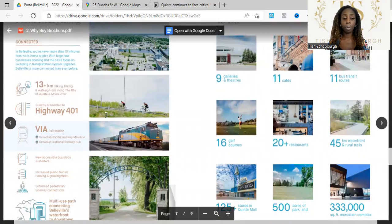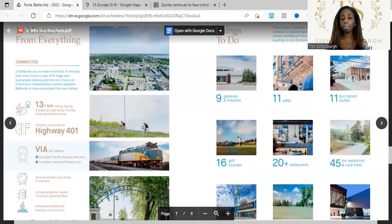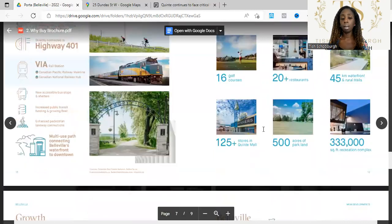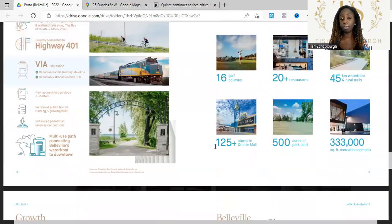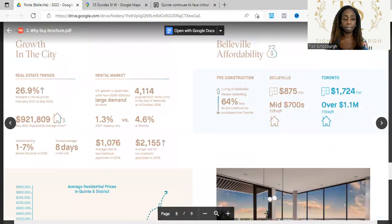You have Highway 401, you have the Via Rail Station, and of course you have local transit to take you in and around the area. For things to do, you have galleries and theaters, cafes, bus and train routes, golf courses, restaurants, waterfront, stores. 125 stores is actually quite impressive. 500 acres of parkland and over 300,000 square feet of recreational complex space.